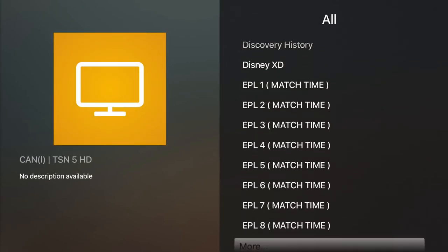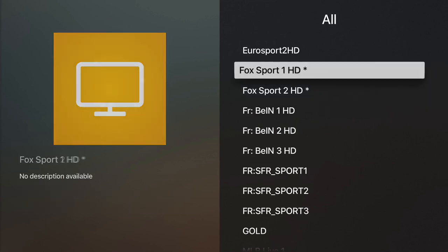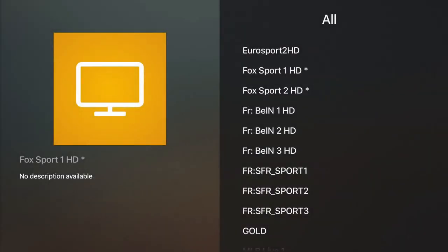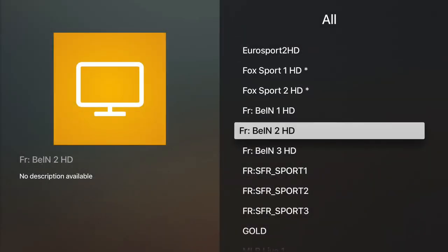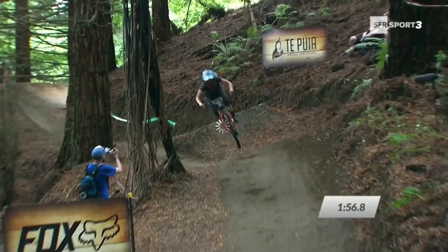I couldn't even investigate the amount of channels they had on this service. This is just the best IPTV I've ever seen. The best service. Here, Fox Sports. All right. Fox Sports 1. Let's do it. There it is. Fox Sports. Next. Let's look at French sports. This is in French language.